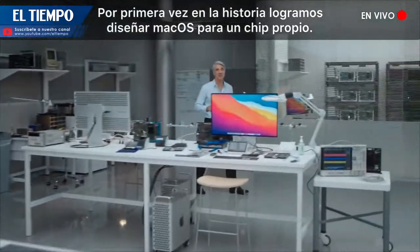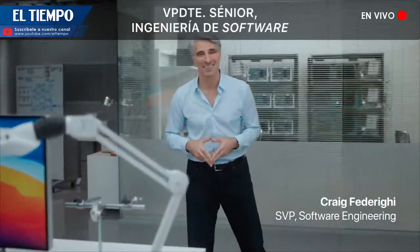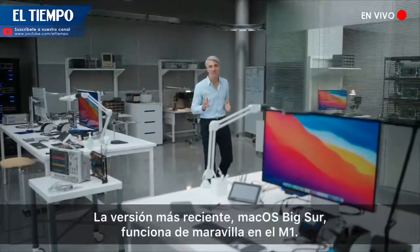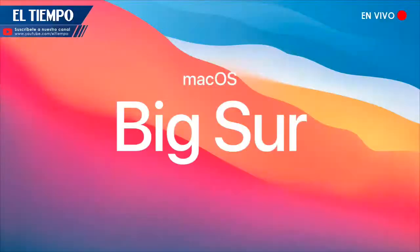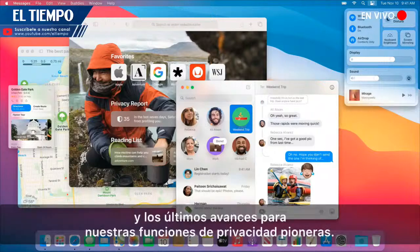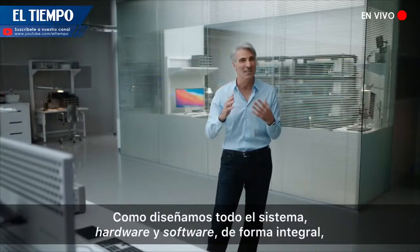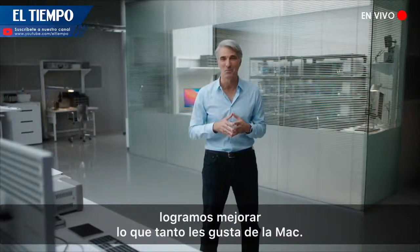For the first time ever, we've been able to design macOS for our own silicon. I'm so excited about what this means for the platform. Our latest release, macOS Big Sur, is absolutely incredible on M1. Big Sur introduces a bold new design, powerful updates for apps like Safari and Messages, and the latest improvements to our industry-leading privacy features. And by designing the whole system together, hardware and software, we're able to make the things you love about your Mac even better.